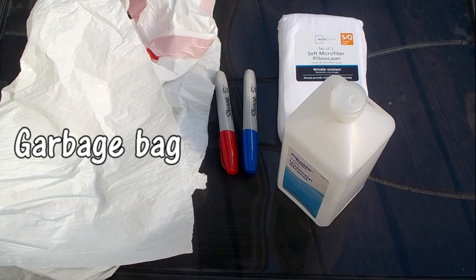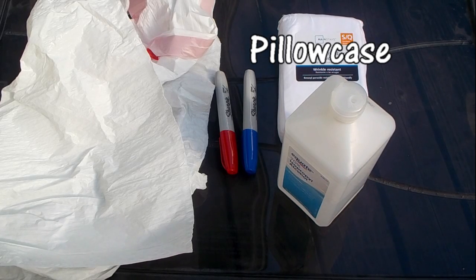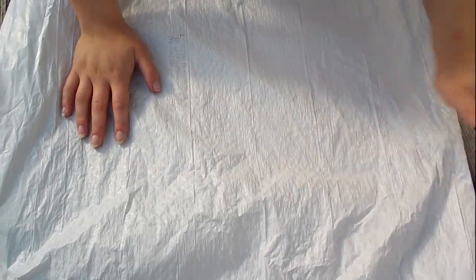Now for the DIY side of things. So for this DIY, all you're going to need is a garbage bag, a pillowcase, red and blue Sharpies, isopropyl rubbing alcohol, and of course, some sort of a flat surface to put inside the pillowcase to protect the other side of the pillowcase. Lay down your garbage bag on whatever surface you are working on.